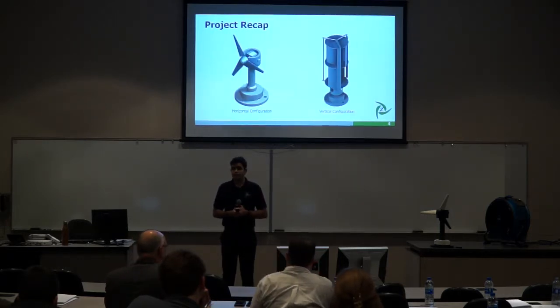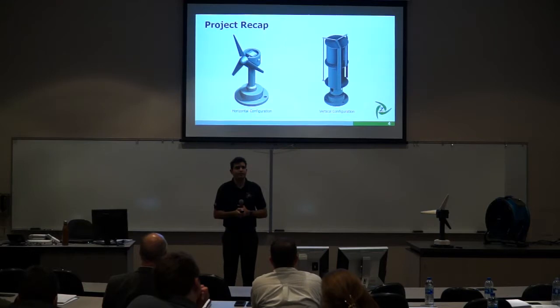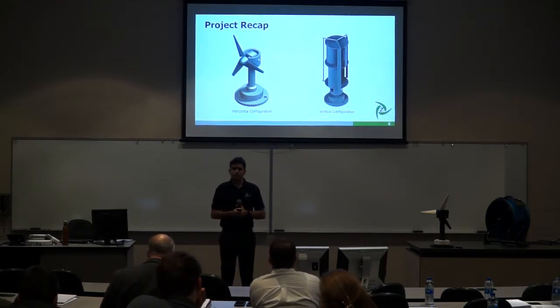Shown on this slide are the final renderings of Project Zephyr's 3D printed wind turbine. There are two separate configurations. The horizontal configuration is shown on the left, and the vertical configuration is shown on the right. More detail about these configurations will be given later in the presentation.